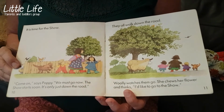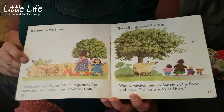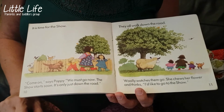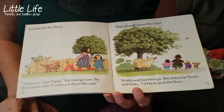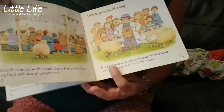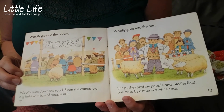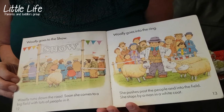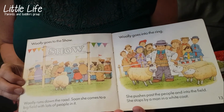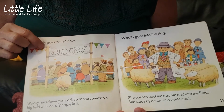It's time for the show. Come on, says Poppy. We must go now. The show starts soon. It's only just down the road. Okay, where's the duckling? Ah, there he is, in the tree. They all walk down the road, and Woolly watches them go. She chews her flowers and thinks, I'd like to go to the show too. Where's the duckling? Ah, there he is. Woolly goes to the show and she runs down the road. Soon she comes to a big field with lots of people in it. Okay, where's the duckling gone this time? Do you know? I can't spot it, can you? Gotta be there somewhere. Ah, there he is, up behind the post.